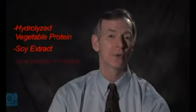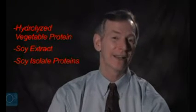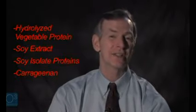We also know that even simple short-term exposure to these excitotoxins can produce inflammation and free radical generation in the brain that can last for very long periods of time, even decades. Most American diets contain a lot of these excitotoxin additives. They can appear as hydrolyzed vegetable protein, soy extract, soy isolate proteins, carrageenan. So it's disguised in many, many names, and we're consuming tons of this every year.